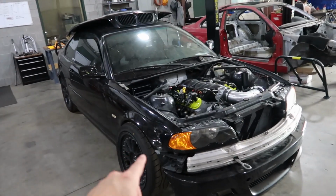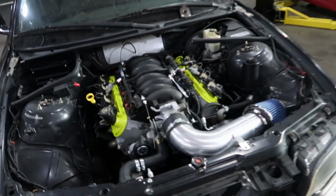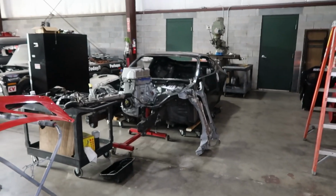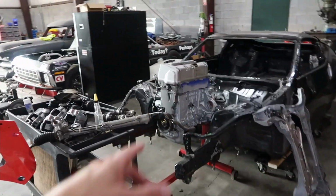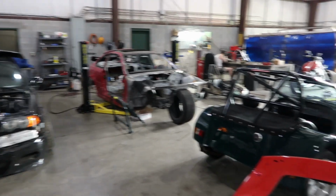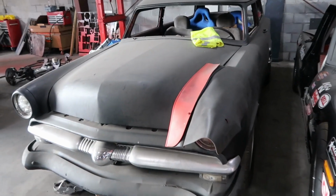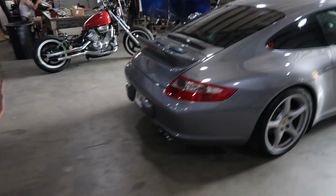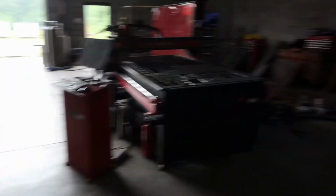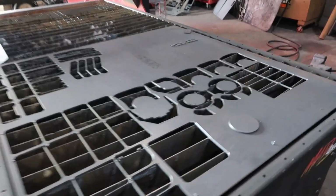Got a customer's E46 with an LS, it looks like. Pretty sick, pretty clean. Got another project over here. If I'm not mistaken, this engine is going in that E46, which is also Chris's car, I believe. Got an old race truck that belongs to David Leffel here. Don't know if this is a customer car or David's. Porsche. Some bikes over there. Joel's over there working. Cutting table. It's pretty sweet.